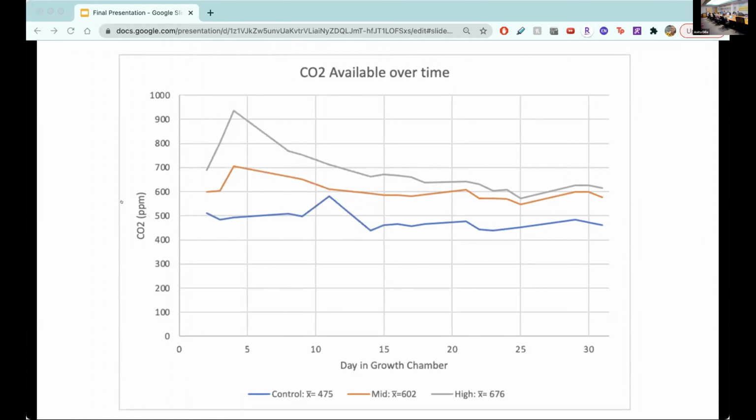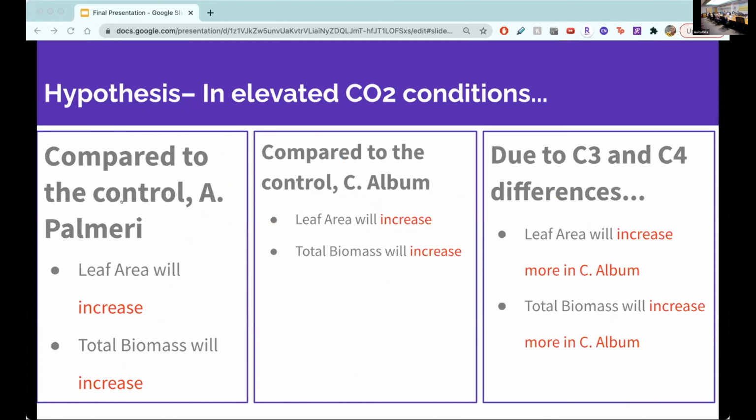therefore, basically, in the next graphs, you'll see that it still includes both elevated CO2 levels, but there was not a significant difference really between the 2 treatments. So before beginning this experiment, and based on available knowledge about Palmer amaranth and lamb's quarters, I predicted that under elevated CO2 conditions compared to the control, both Palmer and lamb's quarters' leaf area and biomass would increase. I also predicted that due to differences in C3 and C4 plant function, lamb's quarters' leaf area and biomass would increase more compared to Palmer amaranth.